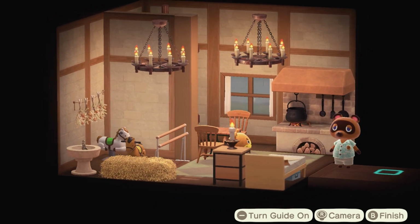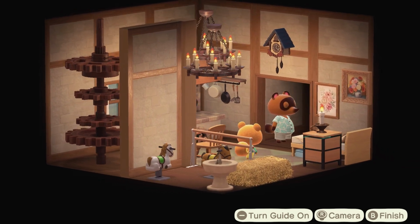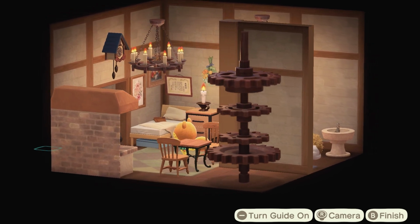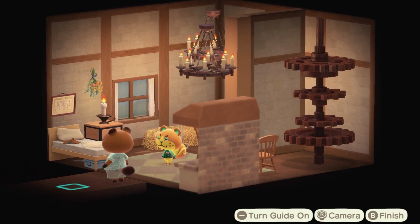It turned out a lot better than I thought it would, and the end result is something that I'm definitely proud of. So I hope you guys found inspiration from this build, and thank you so much for checking out Sheldon's home.